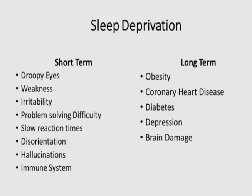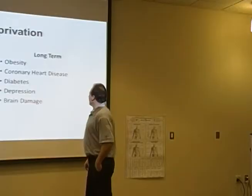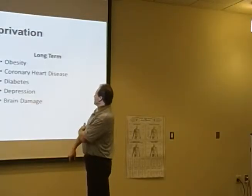Sleep deprivation: basically everybody knows the short-term effects, slow reactions, irritability, weakness, hallucinations. Long-term, that's a big one. They've got a couple of studies out that if you aren't sleeping right, it could make you obese or overweight. Brain damage, depression, and diabetes.